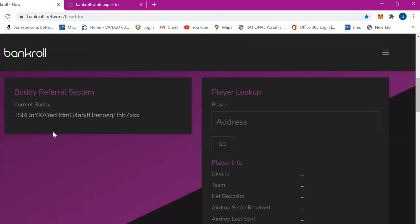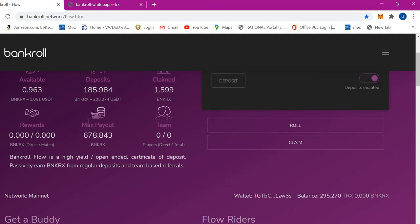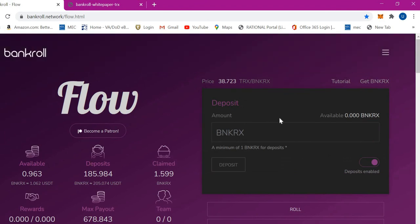First, you add your buddy, right? And guys, don't be afraid to add me as your buddy. It'll help me out. You add your buddy. Your buddy is permanent. We're BFFs for life. Once you add your buddy, you can make your deposit.